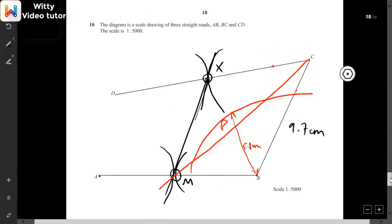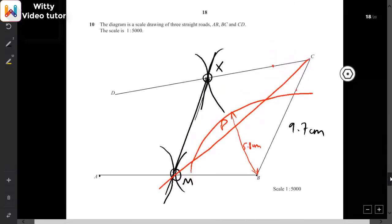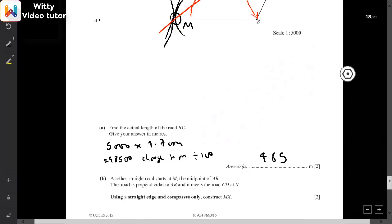Okay, question number 10. This is quite difficult to do on a computer. First of all, find the actual length of road BC. Give your answers in meters. So we've got the scale of 1 to 5,000. B to C, roughly, using a ruler, is 9.7 centimeters. So we're going to do 5,000 times 9.7 centimeters, which is 48,500. Then we have to change it to meters, so we divide it by 100 and we get 485 meters.